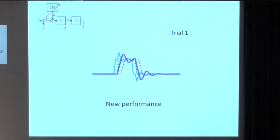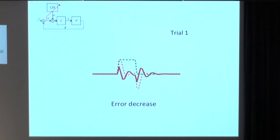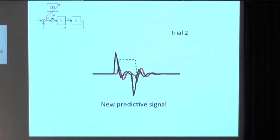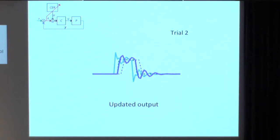So you see that this was the output in the previous trial. Now the error has become a little bit less. Well, it's become smaller in amplitude, because now the response is not lagging the reference. It's well timed, but still not perfect. So there's some error. And now to complete the learning algorithm, what you do is you take this error signal, shift it forward in time, and add it to the previous feedforward command. That way you are updating the feedforward command. Now this is the new predictive signal. This is the signal you would use. This is the new output.